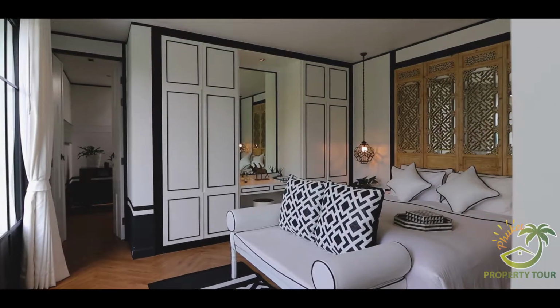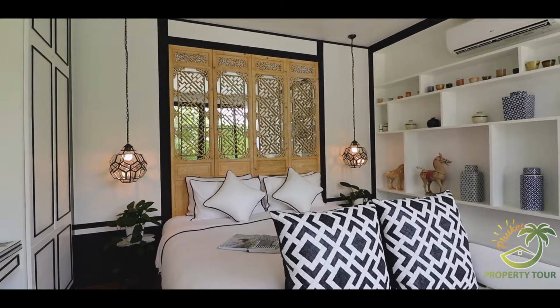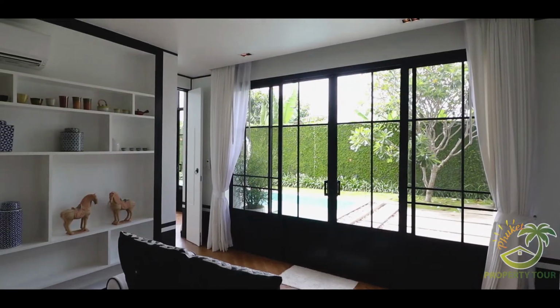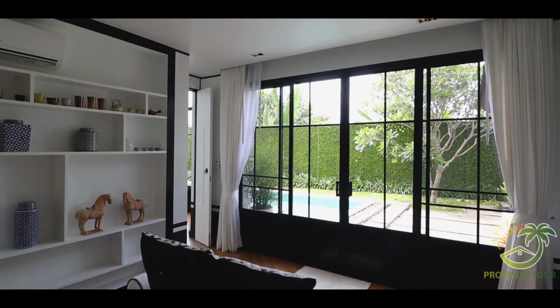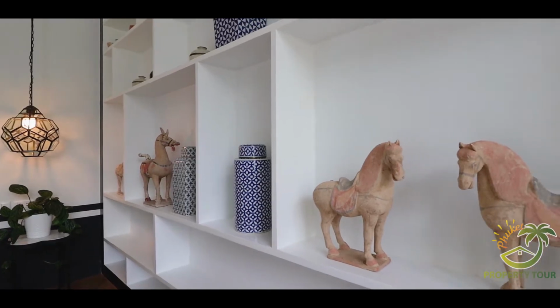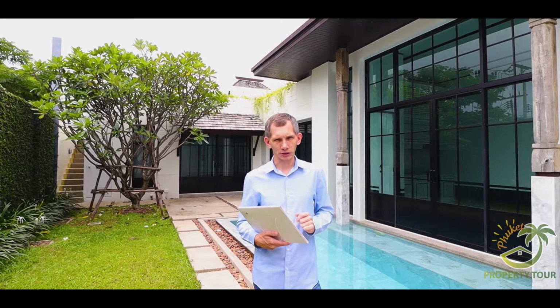The starting price for 2-bedroom villas is 8.9 million Thai baht. It does not include the furniture package. For the 3-bedroom, the starting price is 9.9 million Thai baht. Land plot starts from 207 square meters and up, until 306 square meters.